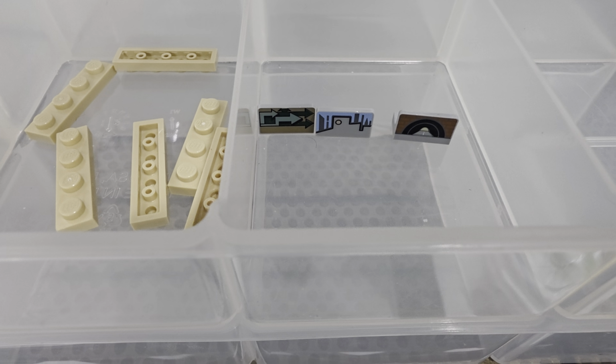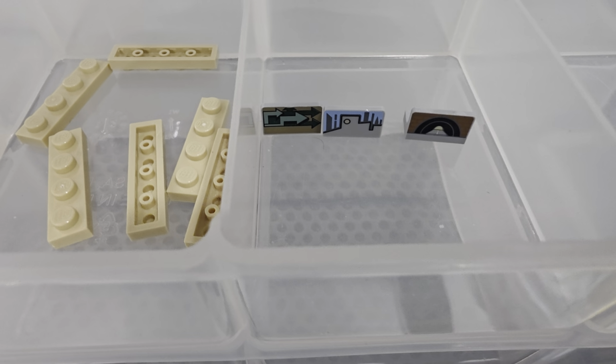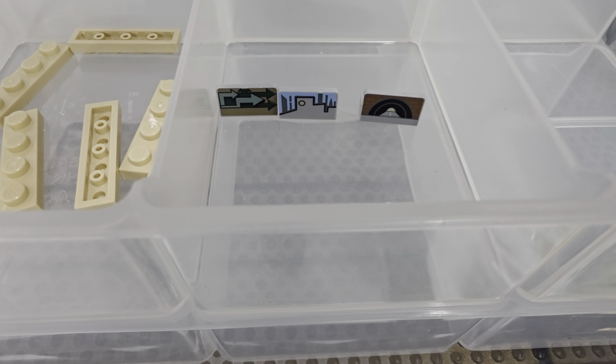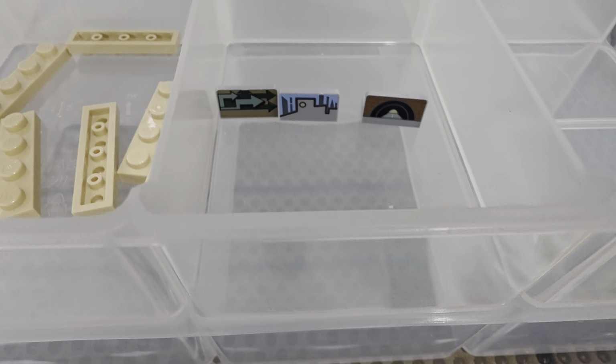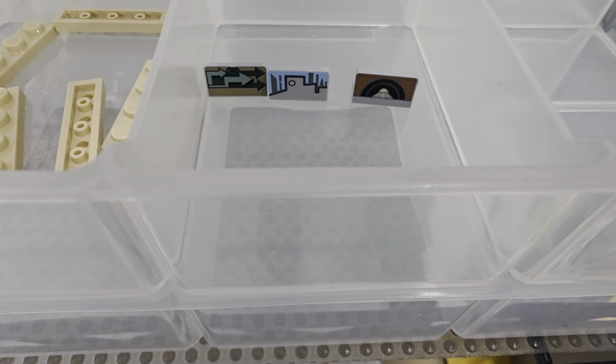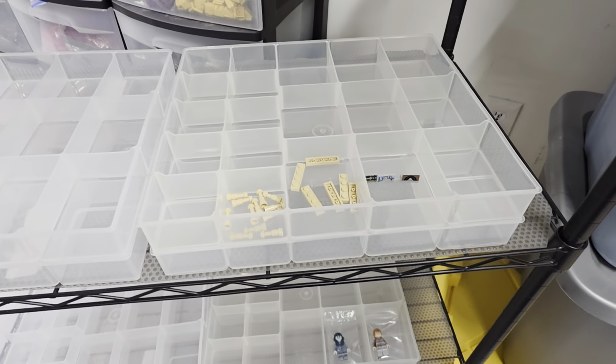So that's like 35, 45, it's like over $50 in parts right there, just those 3. But they were only in the one set, and so either they're trying to recreate that set, or perhaps they want to use these desperately in something else. So yeah, that is what we've got going on for that.